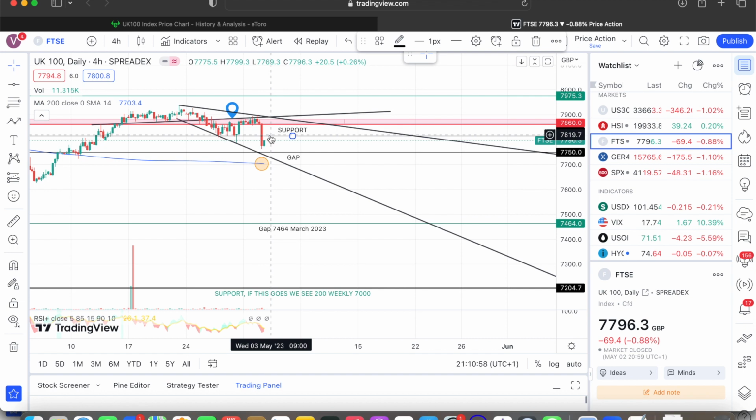So watch out for this zone. It's a very important zone. It could either continue and try and hit this 7860 again. If it does that, then this is called a fake breakdown. Or it could hit this 7815, 7820 area and continue its path downwards.